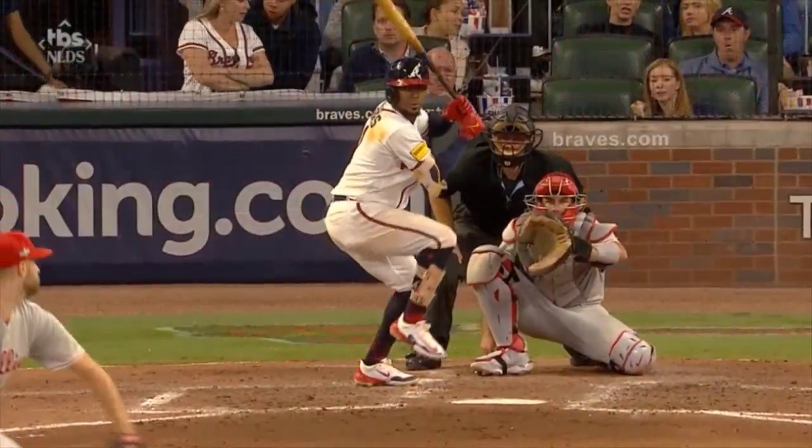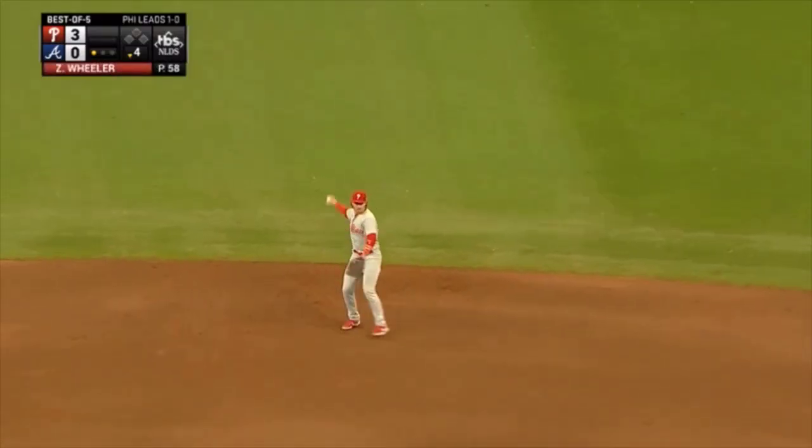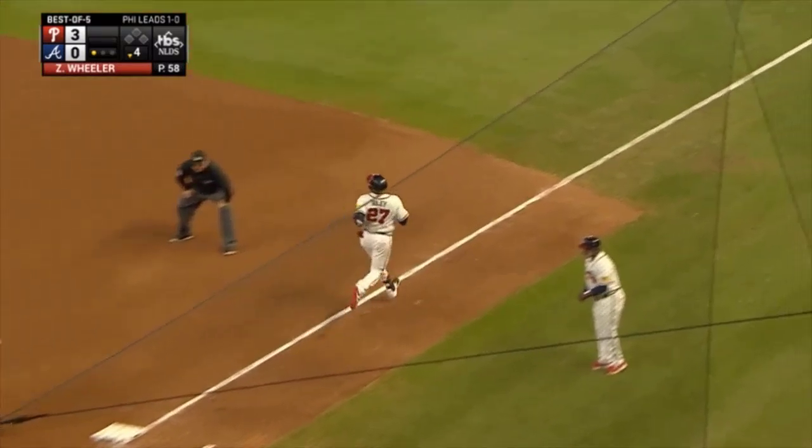Little 82 backdoor slurve. Then he drops that curve. And Stott will put him away. 2 up and 2. Quick at bat for Riley.